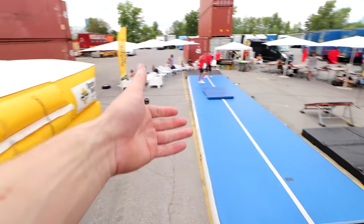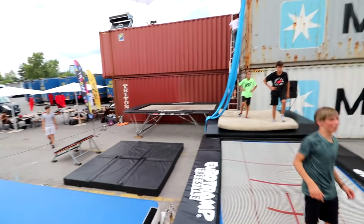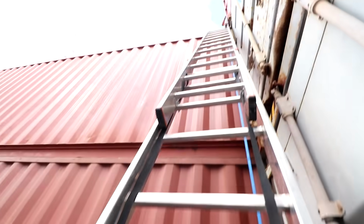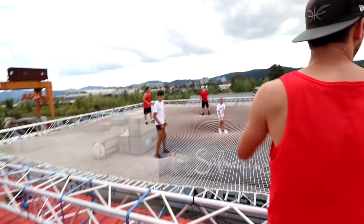So we got the airbag, we got the air track. Let's see what he's doing, training some Webster's. We got the mini trampoline and the Euro trampoline. And then obviously over here, we got the ladder to get off the huge trampoline. Oh, ladders. Don't I freaking love ladders. If you know, you know. Oh my god, I literally almost fell off. Dude, I hate ladders. And then at the second ladder, and then you're up here, where we have the big boy himself.